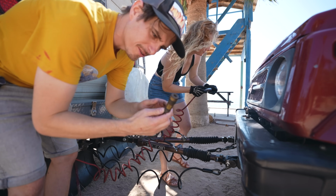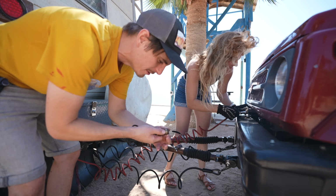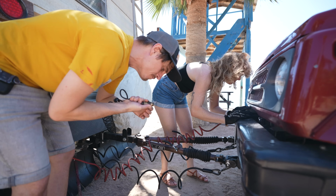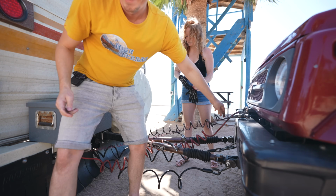Got a bunch of sand and all our little components here. We meant to get like a bag that we could contain all this stuff in, but we just did not get around to it. I think it works. Sure hope so.